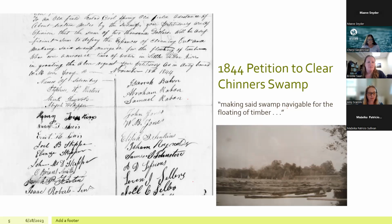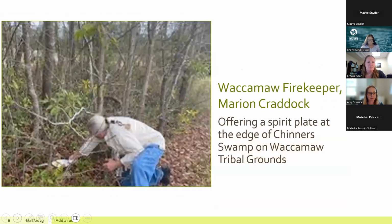From the physical science lens of cultural history, we refer to what archaeologists uncover. And let me go to the next slide, because I want to give you evidence of this as being a spiritual practice, and how significant it is even today. I don't want to make this about what used to be. We offer a spirit plate. That is our Waccamaw firekeeper, Marion Craddock, offering a spirit plate at the edge of Chinner Swamp on the tribal grounds. And that's a practice that's done anytime there's a meal served.